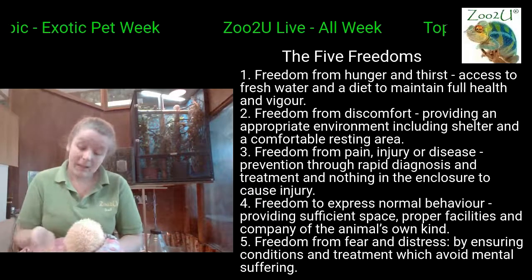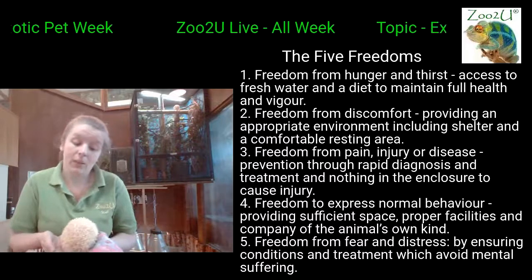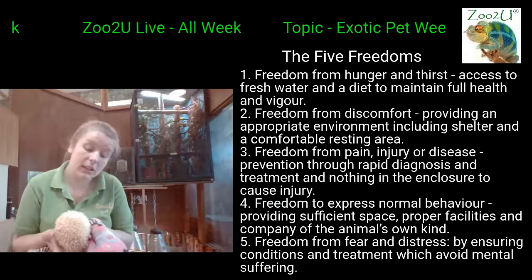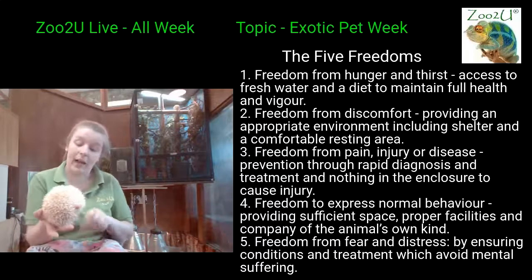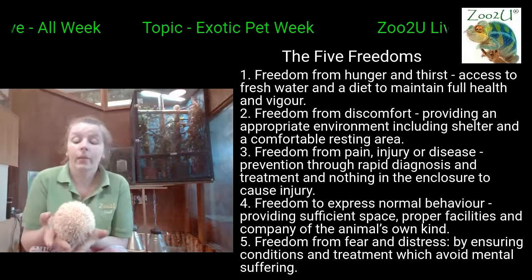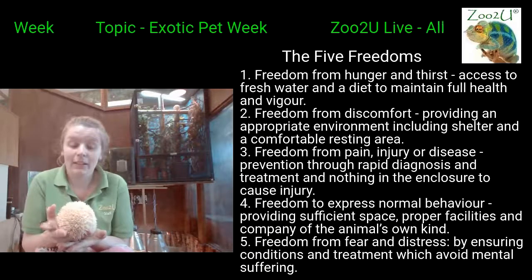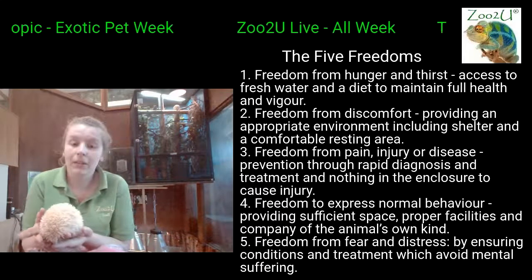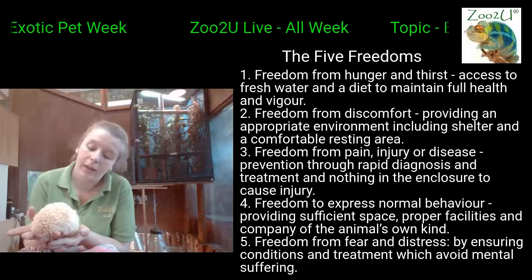So we give them supplements in their water. They wouldn't naturally find this in the wild, but they'd find other supplements from the stuff that they eat. So we just need to make sure that they have enough calcium in their body so they don't get metabolic bone disease, which Liam mentioned yesterday with our reptiles. It's the same with our hedgehogs as well. They also need extra supplement to keep their spikes nice and healthy.